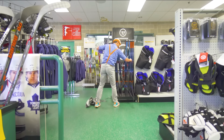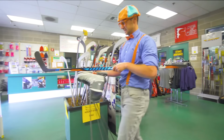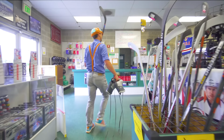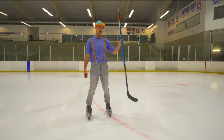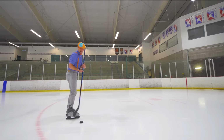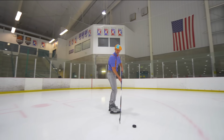All right. Hey, I got the perfect stick. I got my skates. And I got the hockey puck. So now, let's go play some hockey. We have our hockey stick and our hockey puck. Another fun thing to do at ice skating rinks is learn to play. And maybe at your ice skating rink, they have learn to play as well, where you, as a child, can learn to play hockey.